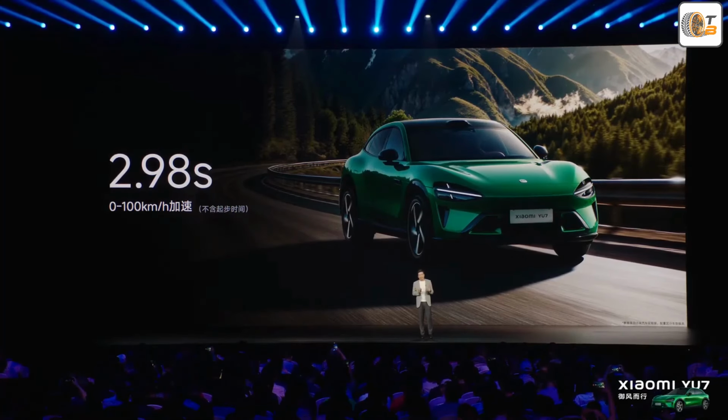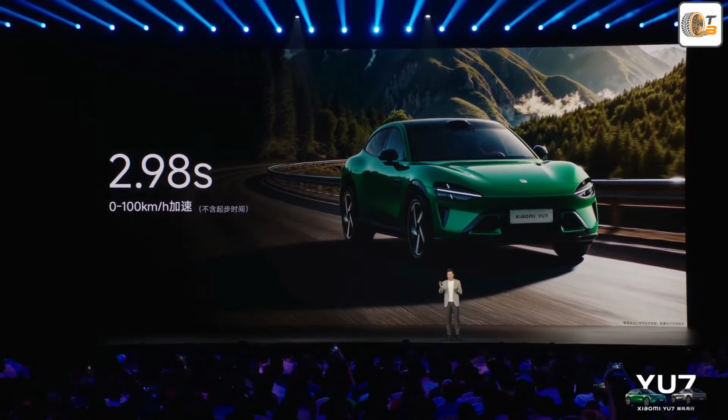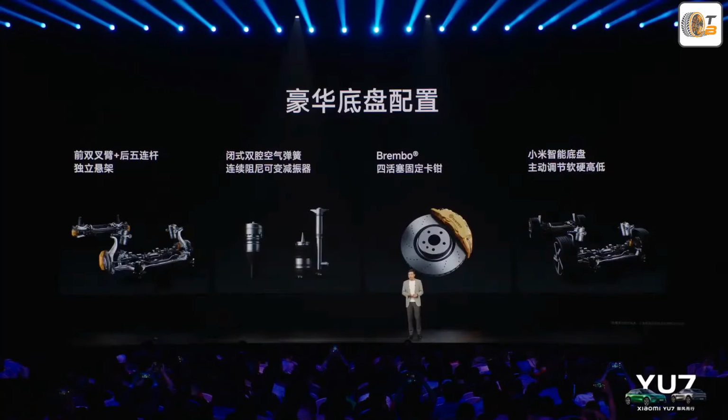And with the starting time deducted, it can reach an amazing 2.98 seconds. So in terms of features, it is equivalent to the configuration of a million RMB luxury car. And I have definitely carefully studied that. Let me tell you the conclusion. So there's no opponent among SUVs within 800K RMB.